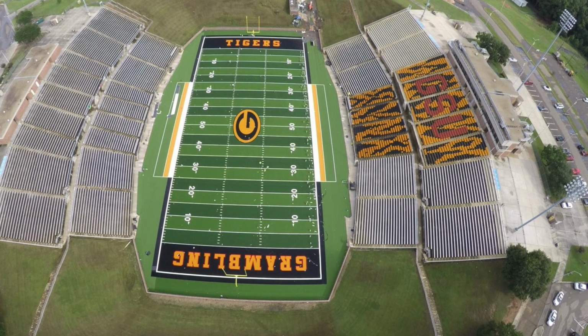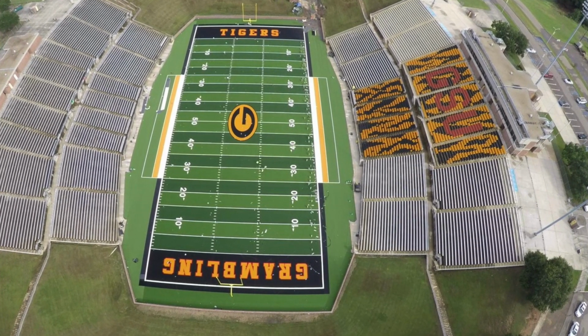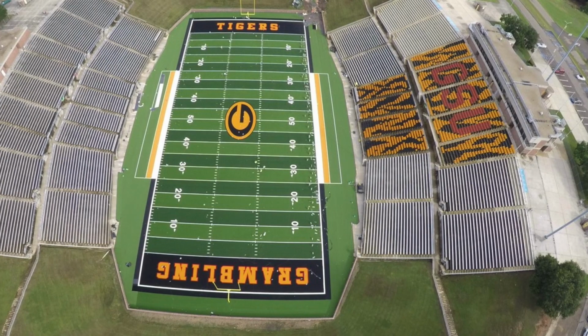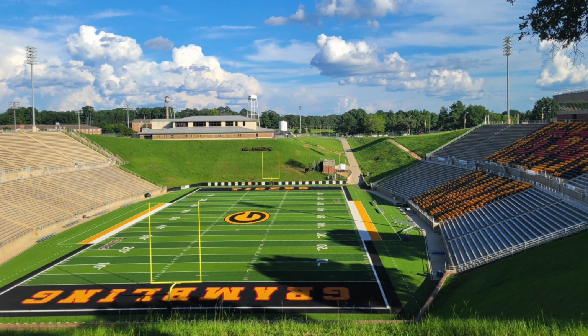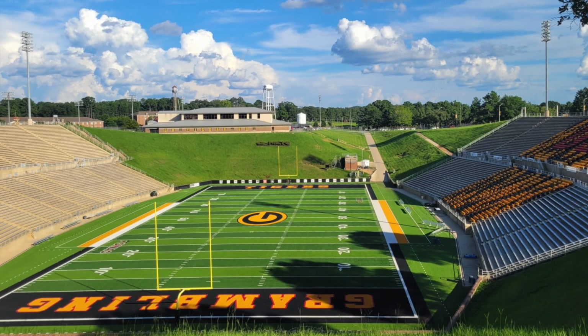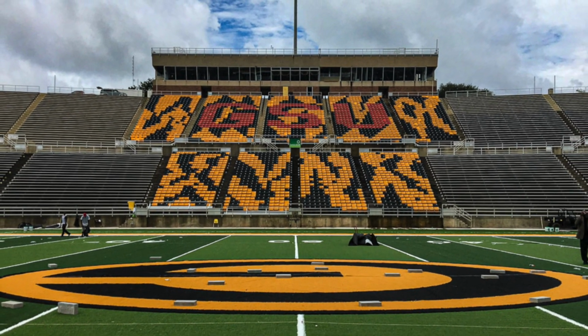Grambling State football plays at Eddie G. Robinson Memorial Stadium. It opened in 1983 and has a capacity of 19,600. This stadium appears to be built into a hill and has grass around many parts of it. The bleachers also have a cool design on the home side.